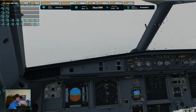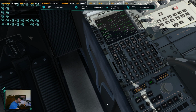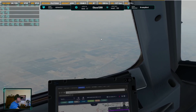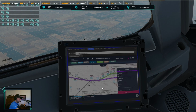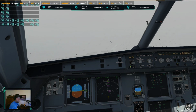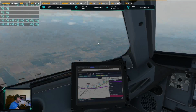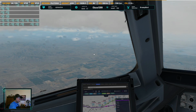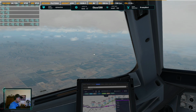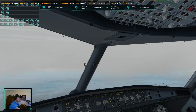Plan for a 25 left. So we got PHX 25 left, 35 miles away. Max landing weight 65 tons. We're at 62.6. Seatbelts on.